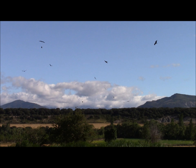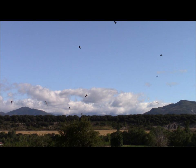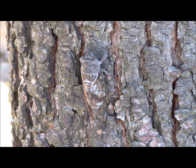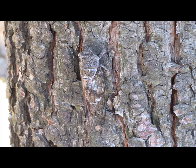The holiday's nearly over, and we break the journey back to Zaragoza with a couple of stops, putting up this large party of black kites in one field. And we finally catch up with a cicada, which we've heard often through the week, but haven't managed to see. And small wonder with that camouflage.